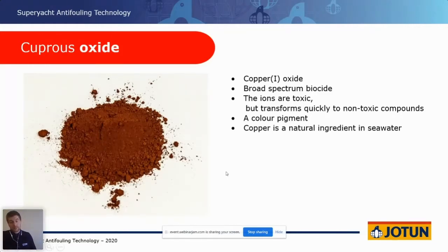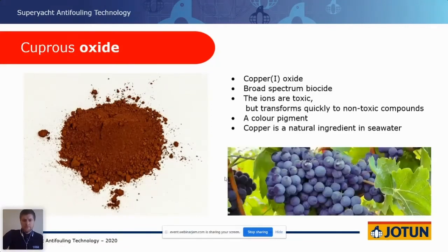And as it says on there, copper is a natural ingredient in seawater. It's always been there, so it's nothing new to the oceans. And we even see it in the agricultural industry, used as a pesticide effectively. The EU legislation for organic producers permits on average 6 kilograms per hectare per year. So it's regularly used in other industries as well.